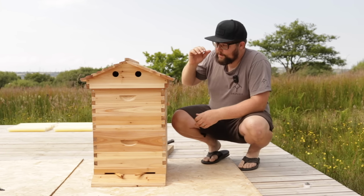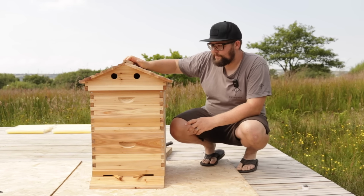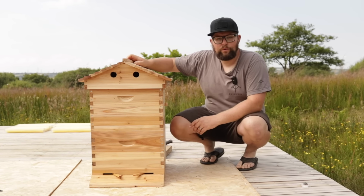But yeah, the hive's made all of cedar wood, which means it's really good for longevity and not rotting, but we want to make the most of it, so we're actually going to paint it, and we've been advised to paint it with a non-toxic paint, and we can get that in our local bee supply shop.